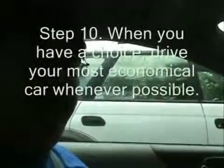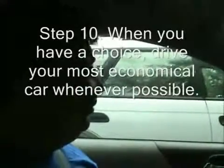Another smart thing to do is try to park in the shade. Reduces your need for air conditioning, and we're here. And the motor's not running, and we got very good mileage just now, and we didn't hold anybody up. Saving money.